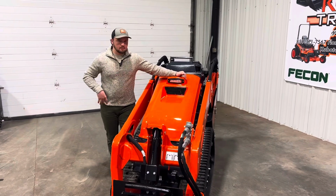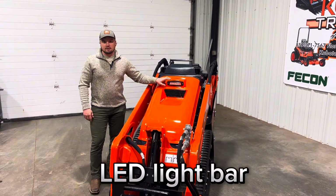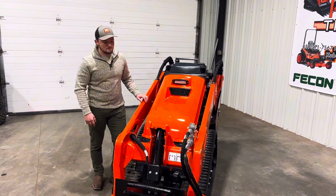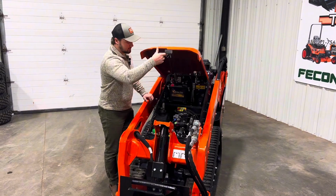So now before we move up under the hood, just want to point out that this has an LED light bar right at the front. So if you're working out in the dark or a dark area, this makes it super visible during those times. But to get up under the hood, there is a latch you just pull out. It goes up super easy.